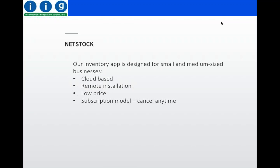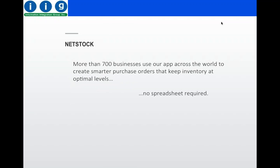So you can load it up, play with it, work with it. Maybe it meets your needs for a period of time. Business changes, you can cancel. You're not locked in for a long-term contract. It's typically a month-to-month type of environment.